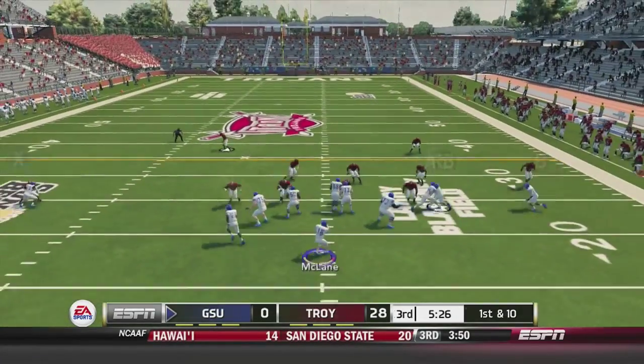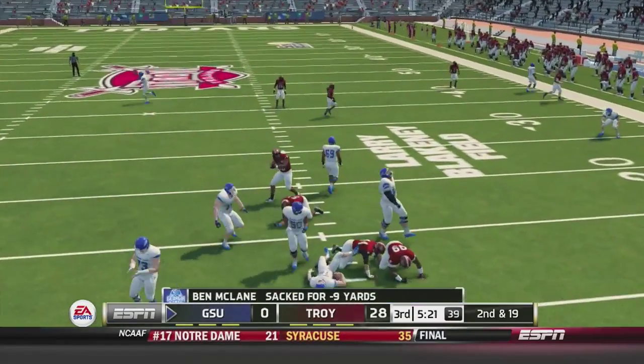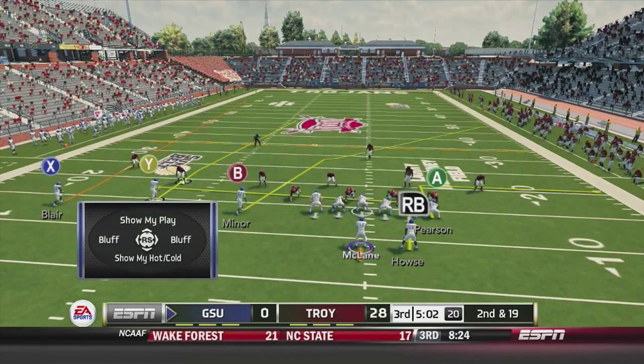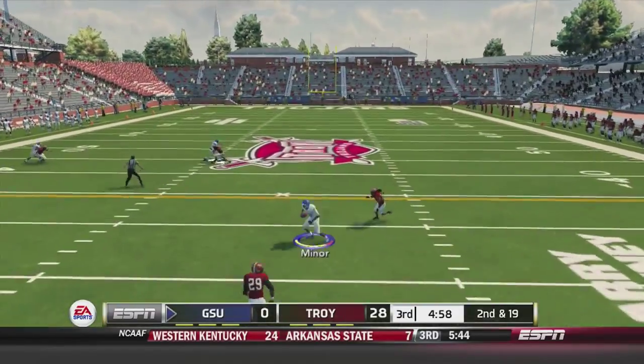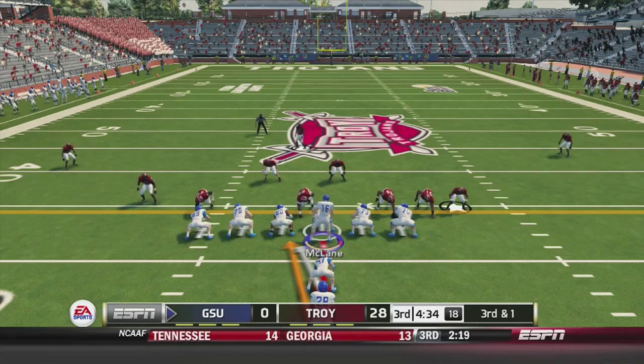On 1st and 10, McLean back to pass here. He's going to get sacked for a 9-yard loss. This will set up 2nd and 19, and they need to try to pick up another first down here. McLean back to pass. He's going to fire over the middle, caught by Nate Miner, and he has 18 yards, a yard short of that first down.